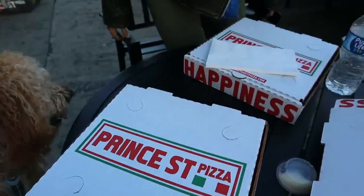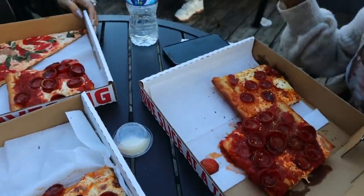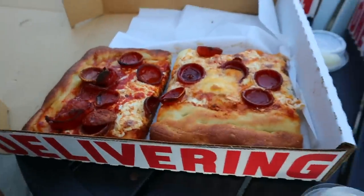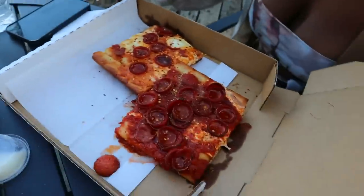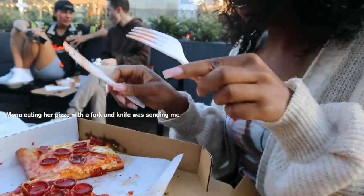I haven't spoken to you guys today, but I've just been enjoying all of the food I've been eating. We all got our pizzas. It's a cute slice. I did not get a corner. That's crazy. Let me fix my pizza. This girl is eating her pizza with a fork and knife. Anybody else do that? Is it good?